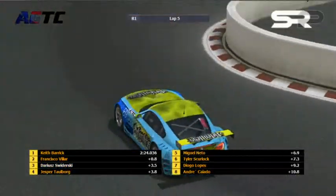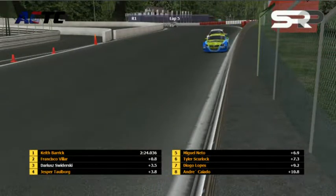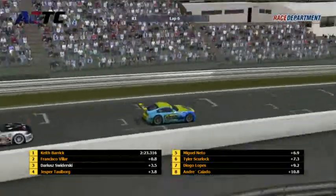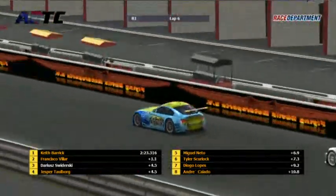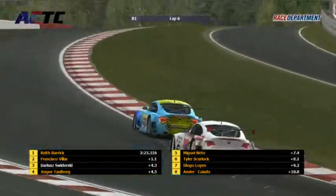Now here is Swiderski and Torborg. Torborg's getting close. Oh, Swiderski wide. Makes a mistake. Gets it sideways. Just about hangs on to that. Runs it right out to the railing. Just about held onto it. Barrick back into the 23. 23.3 from Barrick, and he pulls out 0.4 of a second on that lap over Via.